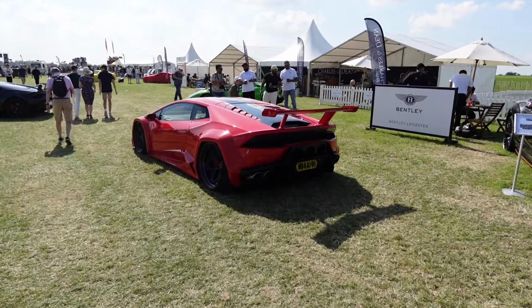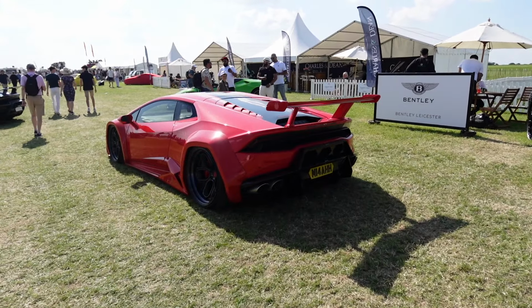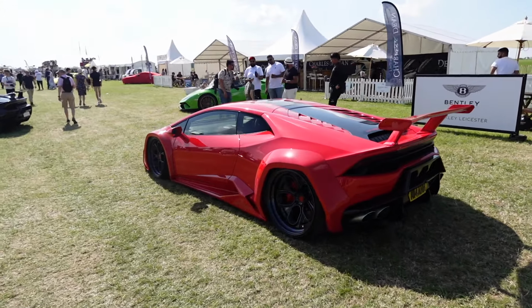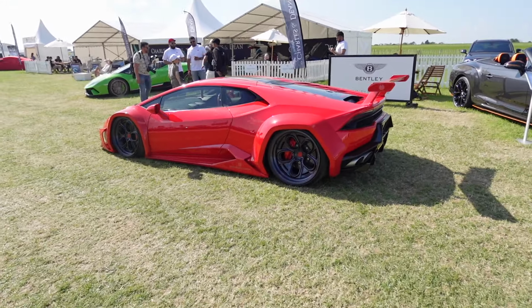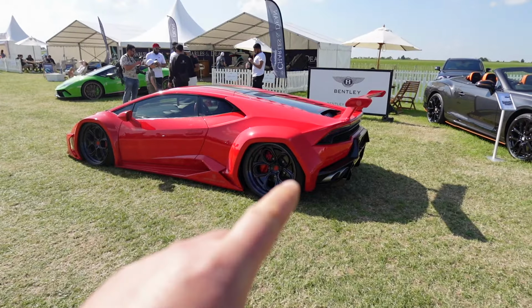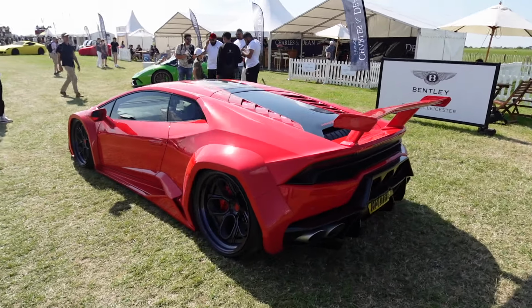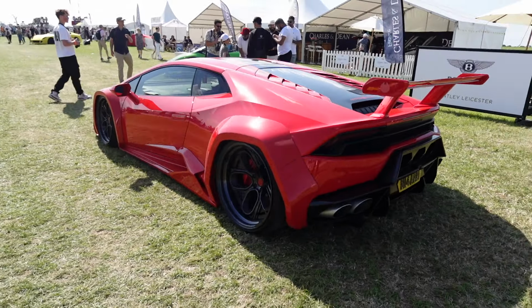And then we saw this go down the track. Look at this Huracán. I think this was with the Hyperworks body kit on it. I think I actually prefer that to the Liberty Walk kit. I prefer the squareness of that. I think that looks so cool. Put in the comments, what would you take? Would you take a Liberty Walk kit or this Hyperworks?